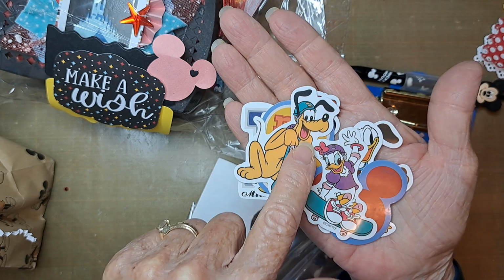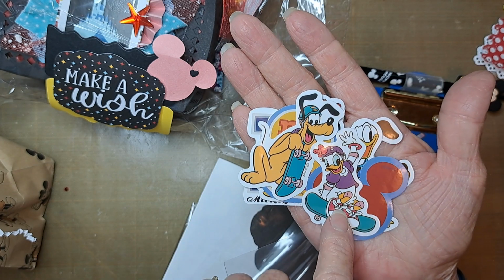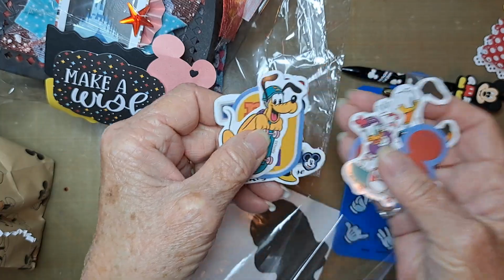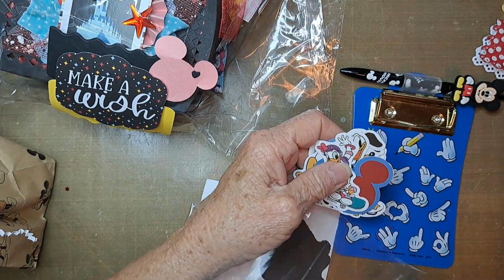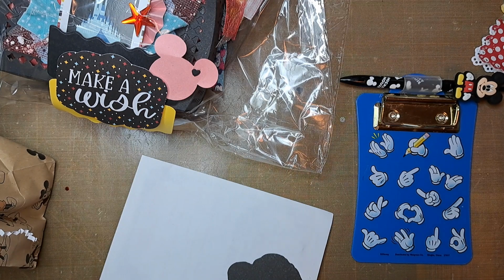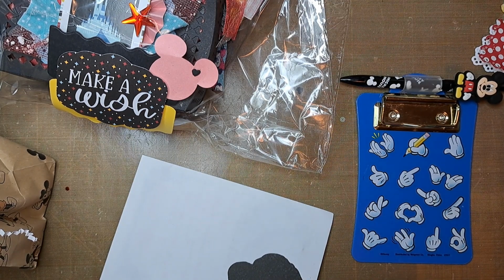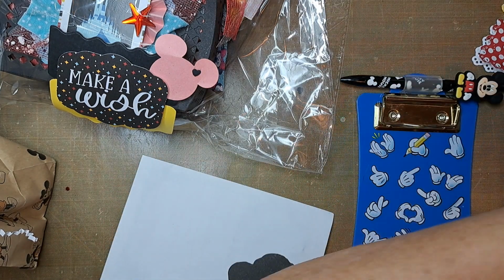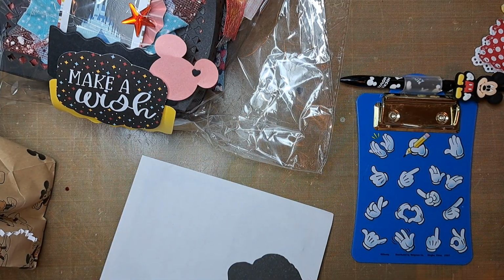Oh, love the pink wheels. Look at the shoes. Oh, very cute. Thank you so much, Sally. I'm going to put these back too and put them in the bag so they don't get mixed up with anything. I'll put this in the bag too.